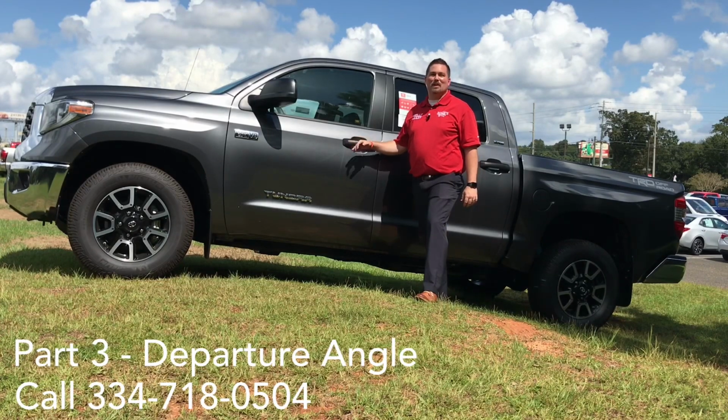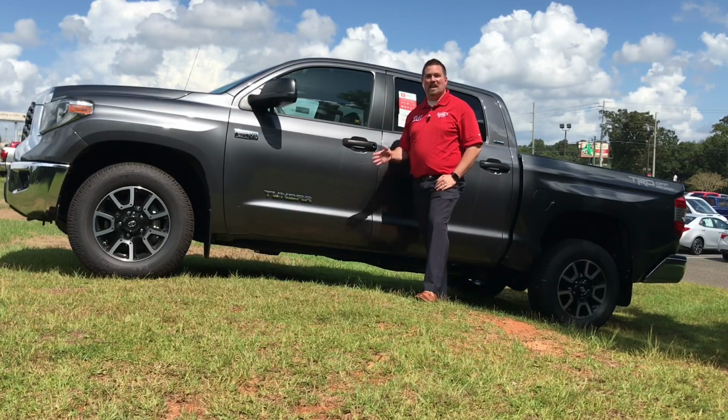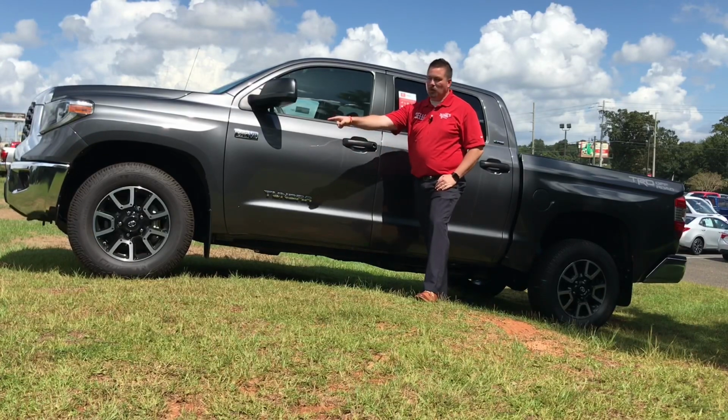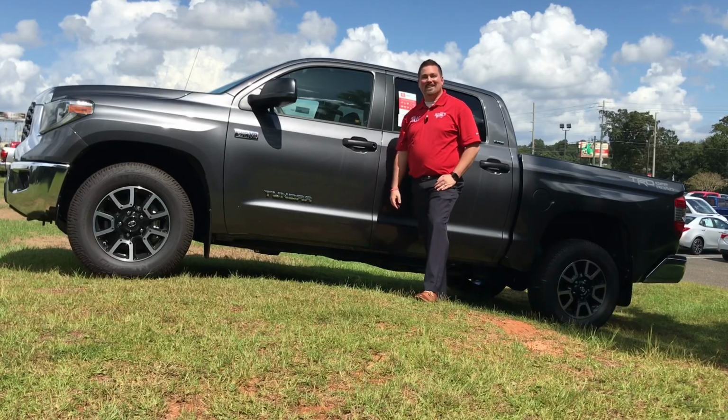Hey, I'm Jonathan Sewell at Bondy's Enterprise Toyota, and I'm standing with the Toyota Tundra. And today I want to talk to you about some angles that help you when off-roading get to where you want to go. That's the approach angle, the departure angle, and the breakover angle.